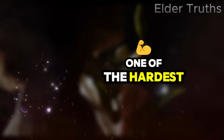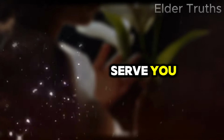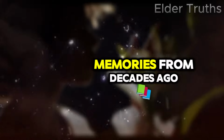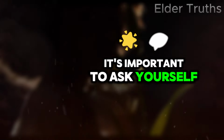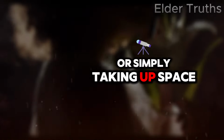Finally, one of the hardest things to declutter is sentimental items that no longer serve you. Old letters, gifts from loved ones, souvenirs from past vacations, or boxes filled with memories from decades ago. These things carry emotional weight, and that's why so many people struggle to let them go. But consider this. Before you turn 70, it's important to ask yourself whether these sentimental objects are bringing you joy or simply taking up space.